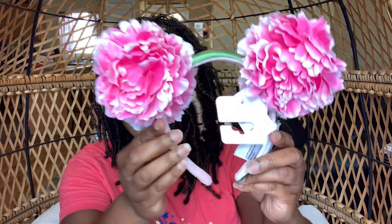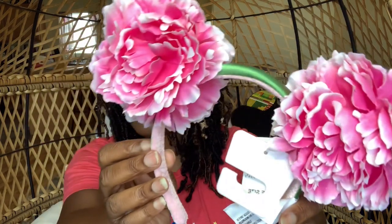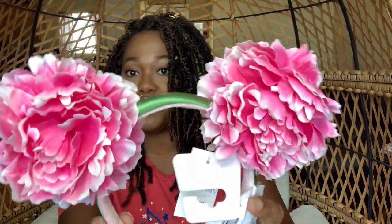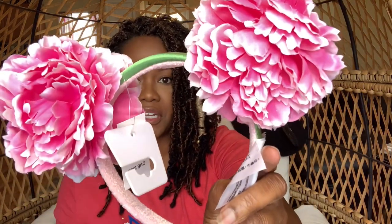Y'all know I had to get some ears. Y'all know I'm like a new fan of ears. So when I saw ears, I had to get them. Let's check it out. First up, I got these. These are actually the Flower and Garden Festival ears from last year, and they had them out. I don't remember how much these were. $2.99 is how much these were, compared to what, $29.99 that Disney Park sells them for usually, but $2.99 for last year's Flower and Garden ears.